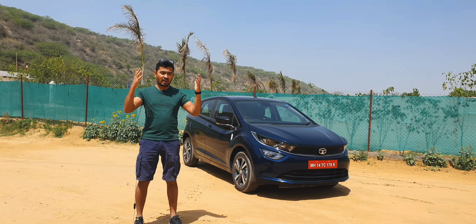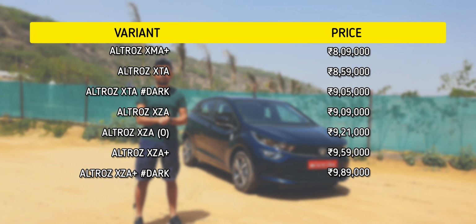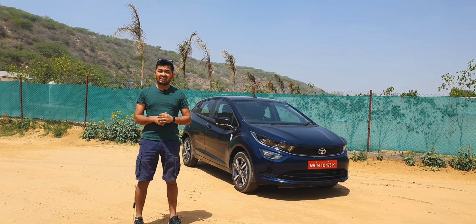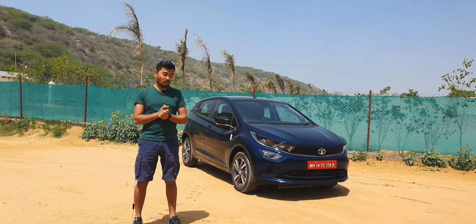Prices have been revealed and these are the prices. So let's get inside the car, take it out for a drive and see if it really is worth the hype that it had created all this while. Let's go.